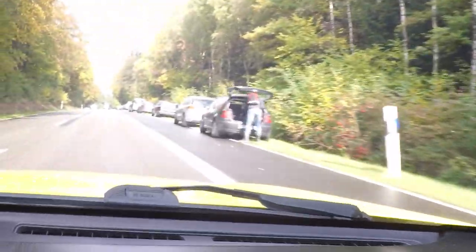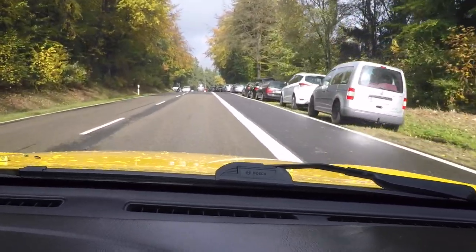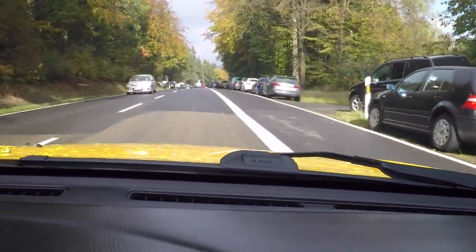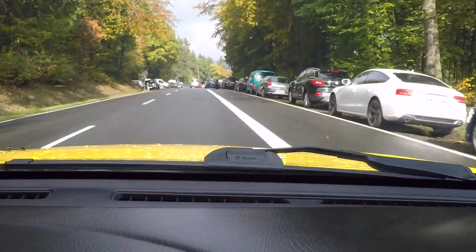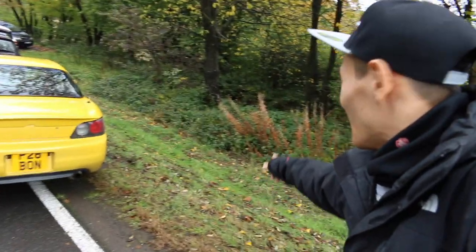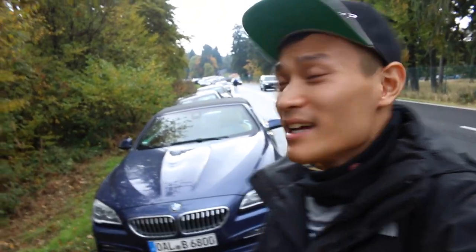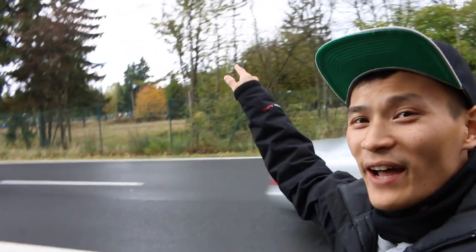I have jumped in the S2000, making my way to a place called Brünnchen. And I know I'm in the right place because look at the amount of cars that have parked on the sides, on the grass verges, to get a good viewing point. I will join them and capture some footage. I don't know if this is a good place. I don't want to go too much down there, otherwise I'll end up in the ditch. And this lovely BMW is parked here as well, so I think it's okay. I'm going to head on over the fence and then join them by the side of the circuit.